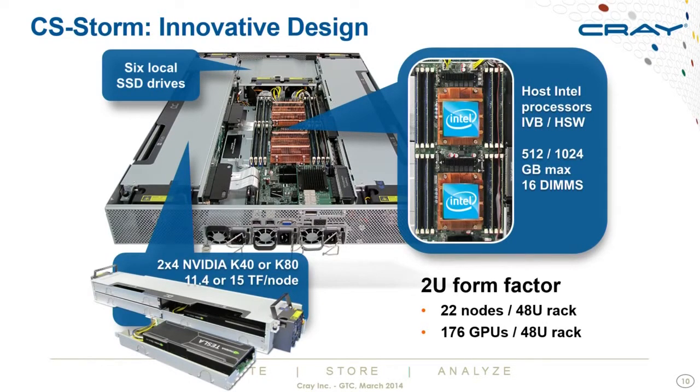But most importantly, the star of this system are the GPUs. We have these 2 very large carriers that are able to support 4 of these GPUs on each side, GPUs on the left and GPUs on the right. This is a 2U form factor system, and in a 48U rack, we can support about 22 nodes. So that gives you a tremendous amount of computing capacity.